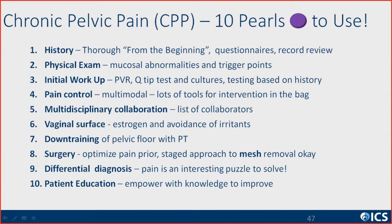Although it's not uncommon for centers of excellence to establish a multi-specialty collaborative group to share clinic time, providing comprehensive, efficient care for these often challenging patients, it is still possible to collaborate effectively without an institutional structure. The use of estrogen to increase vulvovaginal tissue vascularity and restore an acidic pH to the vagina sets the stage for improving pelvic health. Patients also need to be reminded to avoid the use of irritants.